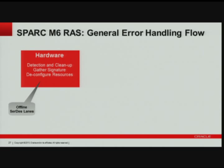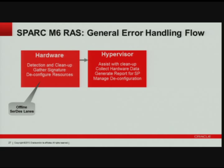The main other feature is that there's a large set of error registers in which hardware captures significant details about the location and the type of the error and the different syndromes. Once the error is captured in these registers, an interrupt is sent to the hypervisor. Hypervisor is in-memory firmware that has other responsibilities, but for error cleanup, it may assist with the more complex cases.